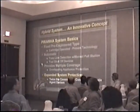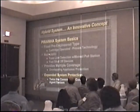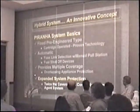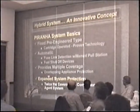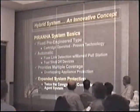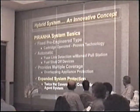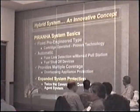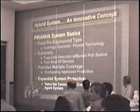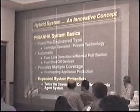Here's kind of the basics of the Piranha system. It's a fixed pre-engineered type, cartridge operated, automatic using fusible link detection, provides multiple coverage, overlapping and appliance protection, expanded system protection, twice the coverage versus single conventional systems. I'm going to pass some of these components around as you're looking at them. This is the cartridge that they're talking about, just so you can physically hold and see these things.